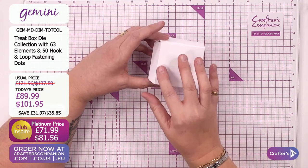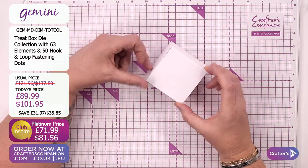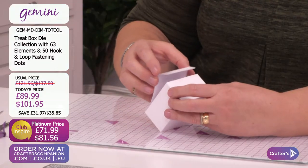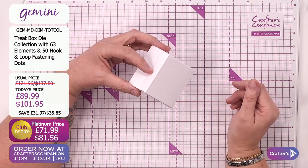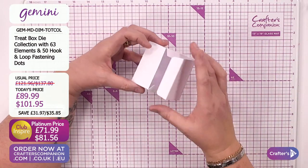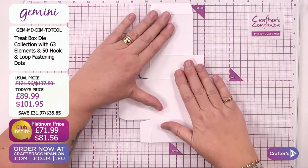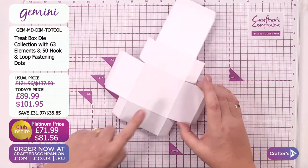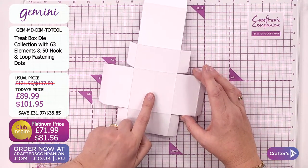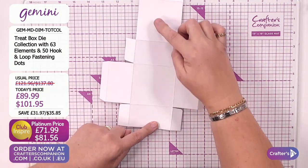And then you can either slot this one into the front of your box like so, or if you want to add decoration to it, this is where those little hook and loop come in to tack it to the front there. So two options on how you want to close the box. So what I'm going to do then is decorate this before I actually pop everything together. Bearing in mind, this is the base, and then we've got two side panels and the lid.